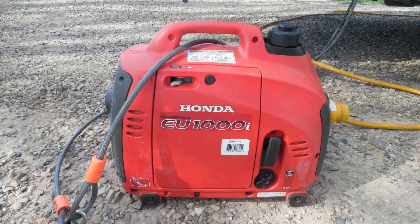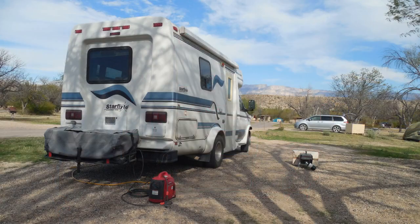Solar is great for that. But what we do to keep our batteries fully charged is we have a second generator. We have a Honda 1000 watt super quiet generator, and we carry it because it is super quiet. It is so quiet that with the windows of the RV closed, you can barely hear it from inside the RV. As far as outside the RV, we keep it in the back, and we keep the exhaust pointed away from people. If you're outside and you're walking past our campsite, you might barely hear the generator running, but it's not very loud at all.